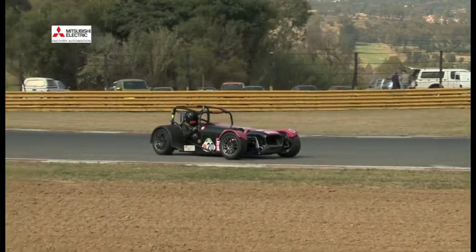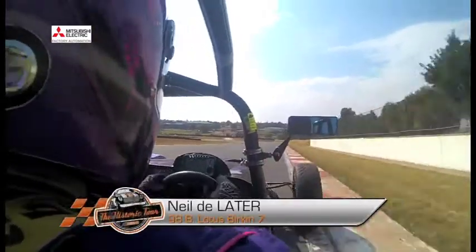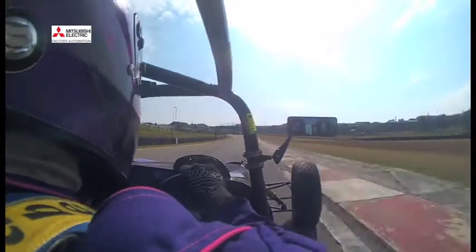Losing it on the slippery surface, Jeremy spins round and is facing the oncoming traffic. He waits for the traffic to pass and spins himself back around and will continue with his race a few places down. Coming through turn 1, and Neil Delata sees a cloud of dust on the outside of turn 2.